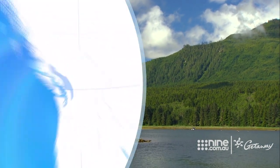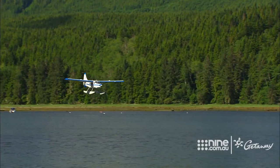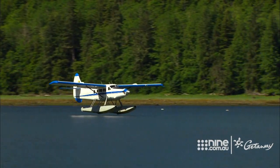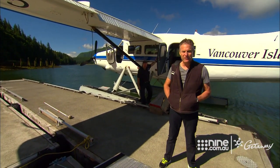First up though, our scenic tour has delivered us to a remote corner of Canada called Knight Inlet, prime habitat for grizzly bears. Wow, that is one spectacular flight. I feel as if I've just flown through heaven.